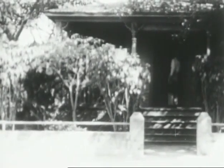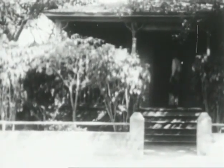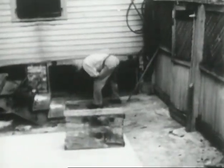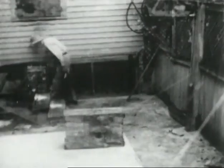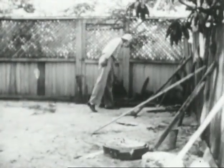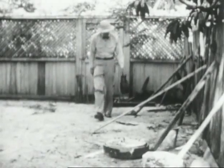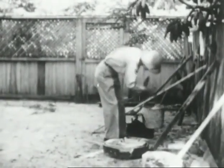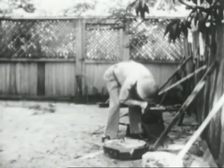When no one is at home, proceed to examine the yard. Call back later to inspect the house. Breeding containers such as paint buckets, unused wash tubs, and tin cans are frequently found around the yard. Work in a routine and careful manner to avoid overlooking any breeding places.